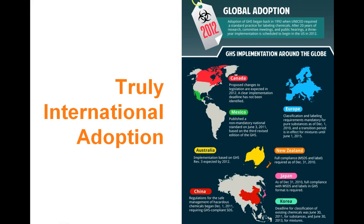Adoption rates. Mexico published a standard June of last year that says they will accept GHS-related safety data sheets, content, and format. So even though they aren't requiring GHS, they are accepting the format and content. As you can see across the world, Europe has been well into the adoption process. And of course, anyone who does business either from an import or export process understands the global aspect of our economy in today's world.